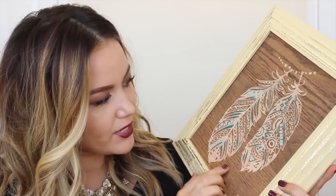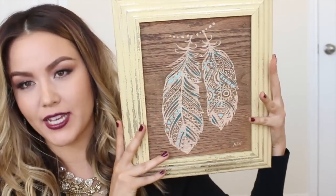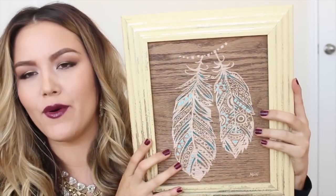This right here is two feathers that he etched into the wood, and then it's hand painted. I'm not sure if he painted the frame as well, but I told him I wanted something kind of cool toned, and for the frame I knew I wanted accents of gold. He did this perfectly. I am so obsessed with it. I think it's so pretty and boho looking.